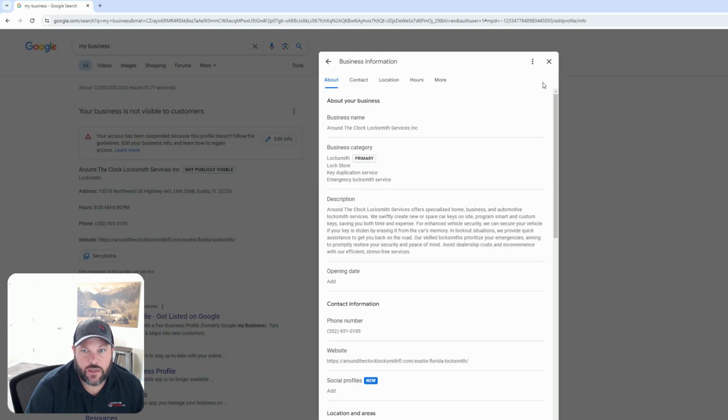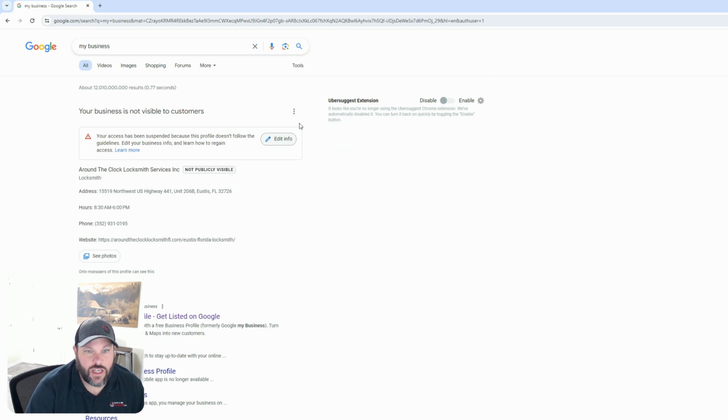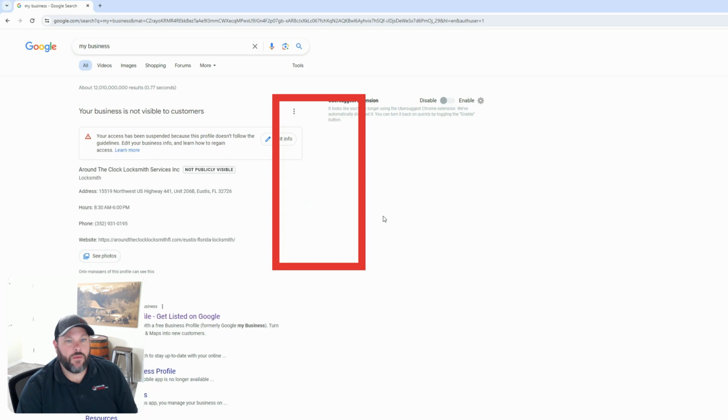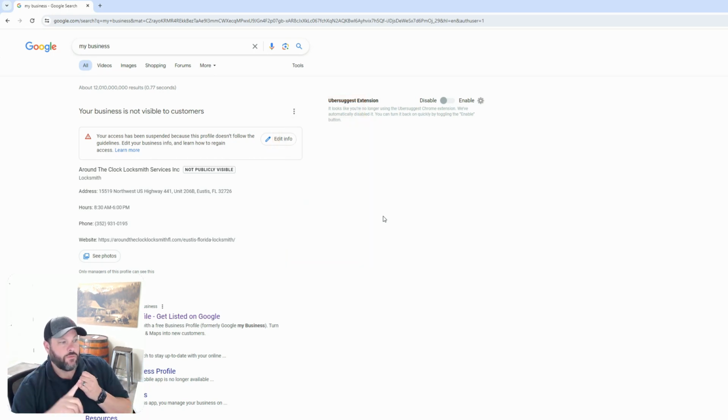Your next thing is going to be inside of posts, which they do not give you access to look at your posts when you're suspended. Make sure that when you're doing your posts, you don't put your phone number, you don't put your web address, don't put any of that. Make sure you use the learn more function when you do that.